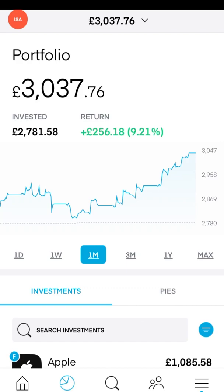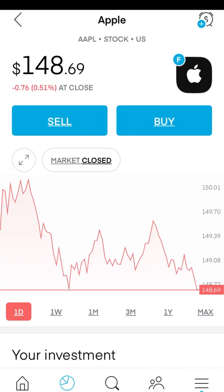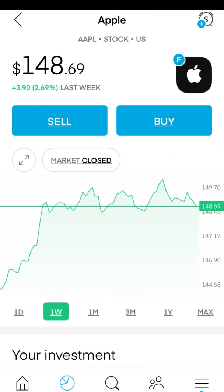So the first stock on the list is Apple, ticker symbol AAPL. They closed yesterday slightly down at 0.51%, but in the week we have seen them climb back up a little bit. They were struggling before that.